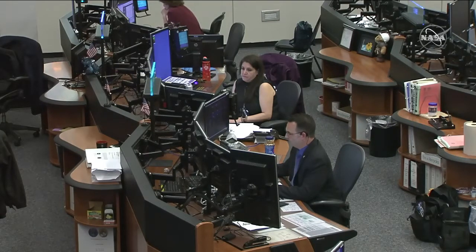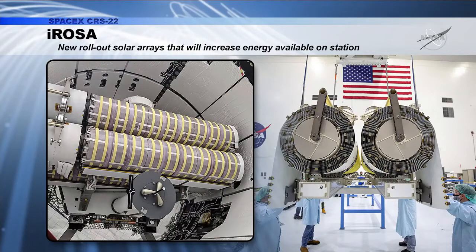One major component flying in Dragon's trunk today is the first pair of the Boeing-made iROSA solar arrays, which will be installed to the 2B and 4B channels of the P6 truss by Thomas Pasquet and Shane Kimbrough over 2 spacewalks planned for June 16th and June 20th. This will be the first of 3 deliveries of these iROSA solar arrays, and there will be 6 in all to upgrade and augment the power for 6 of the 8 power channels on the station.